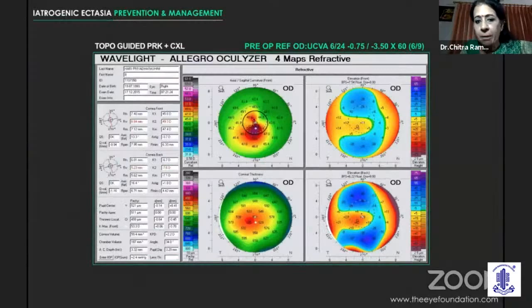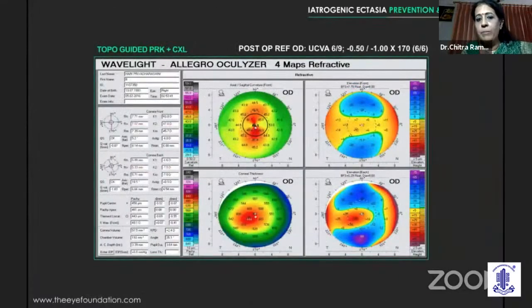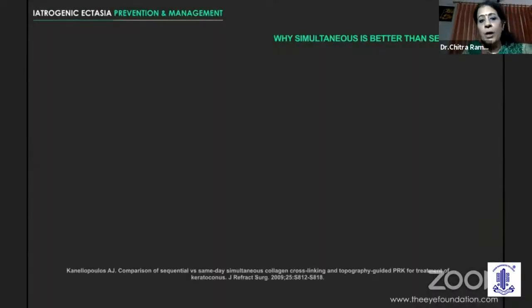Now, this is again a patient of ours who had 6/24 vision and iatrogenic ectasia. Following cross-linking, it became a more symmetric surface, and his uncorrected visual acuity markedly improved to 6/9. So definitely it needs a thought that these are patients who had 6/6 vision and came to us for a correction of the refractive error. We need to do everything we can to give him back this 6/6 to a larger extent.